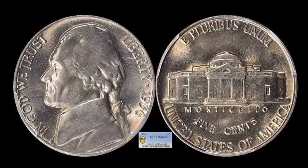So this one sold for $1,575. Just a kind of okay average sale. I've seen better. I think 67 pluses kind of push the envelope with this date.